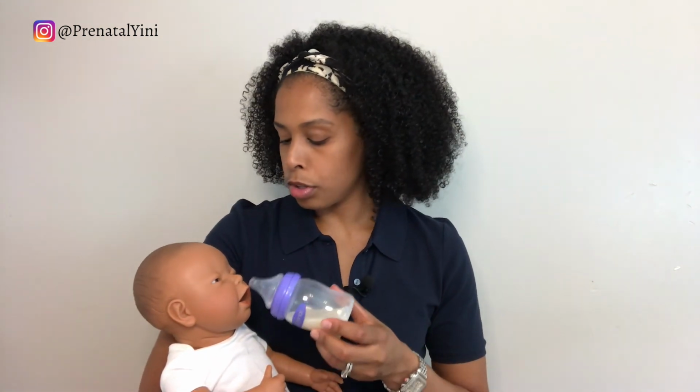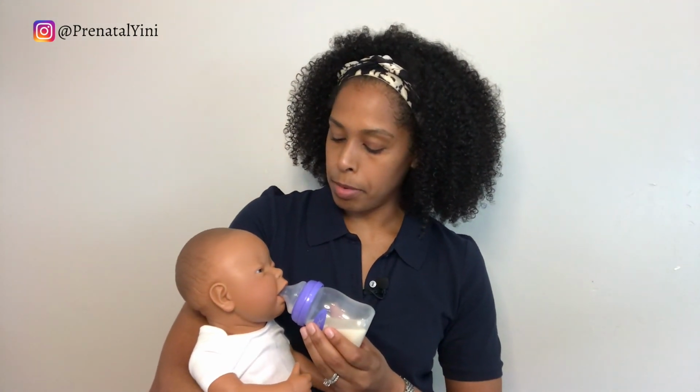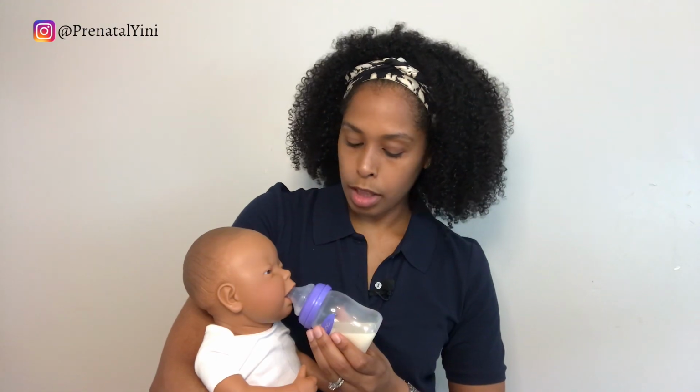And again, we're going to start the same process. Tickle baby, wait until baby opens big, and then allow baby to draw the nipple in. Fill just the tip of the nipple. Allow baby to swallow 15 times, and then bring the baby more upright and lower the bottle.